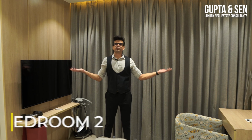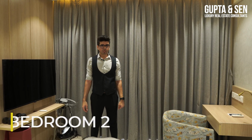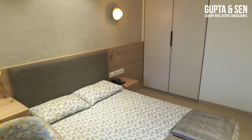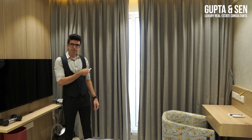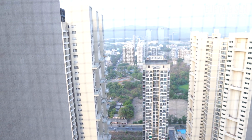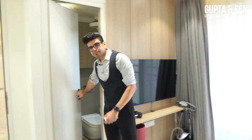Here we are, folks, bedroom number 2. The same design philosophy of all the other bedrooms carried forward to this room as well, which is minimalism. It's very tastefully decorated, and over here we have a decently sized bed, and behind me we have a view of hills in the distance and also a view of the pool which is contained within the society. A large screen television for your entertainment, and behind this door we have an ensuite bathroom as well.